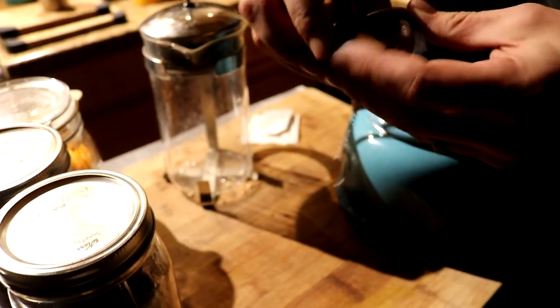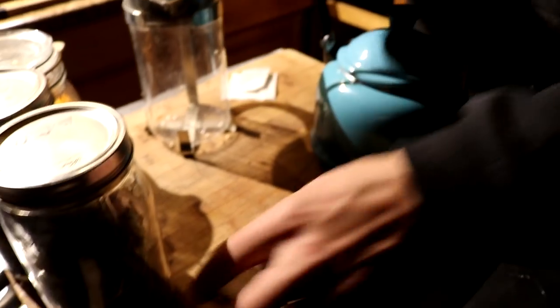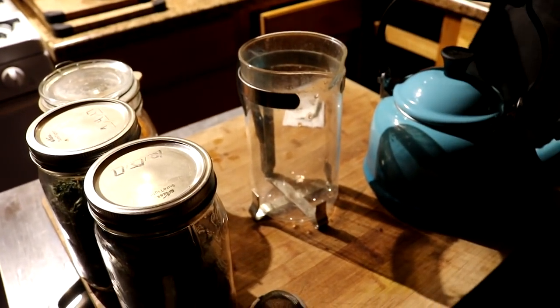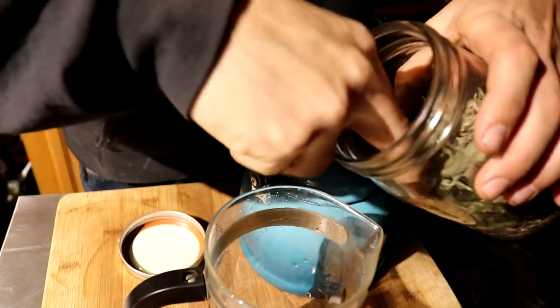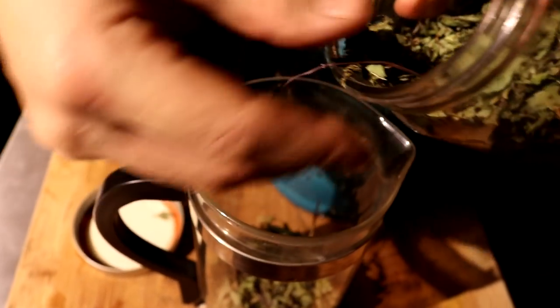So if we're just brewing one cup of tea, we'll just use these reusable tea balls. But when we're making tea for both of us, we just use our French press. And we got a green tea, a peach, this is lemongrass, and this is mint.